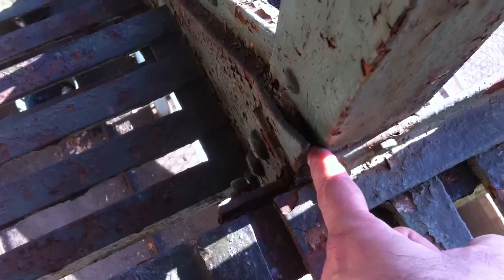Yes, because it drips down. See it? Is there rust here? Yes. Is that normal? Because water was able to get through there now, and water's getting there every day.